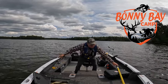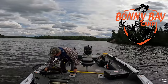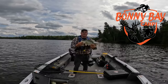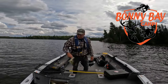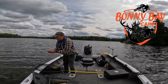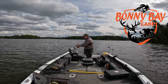Whoa, another big bull here. Another big bull, black crappie. Oh. Look at the size of that black crappie. What a beauty. You know, we've all been very close to that. Now, I don't normally keep that many, but I do have a fish fry planned for some friends and family. So, and given that this is probably the only time I'm going to get out this fall for crappie, more.